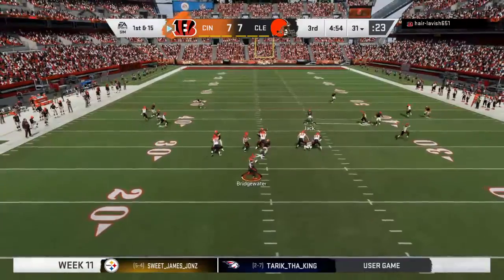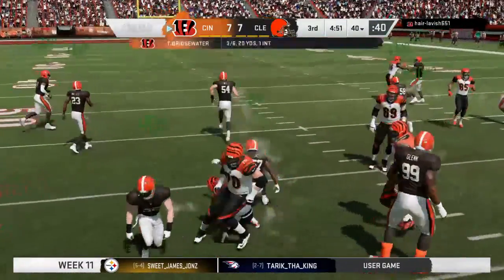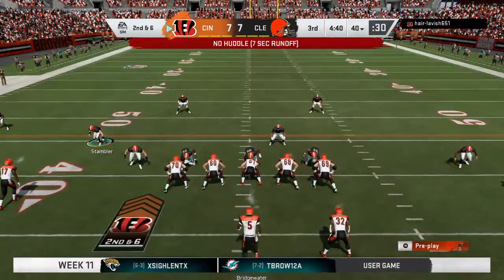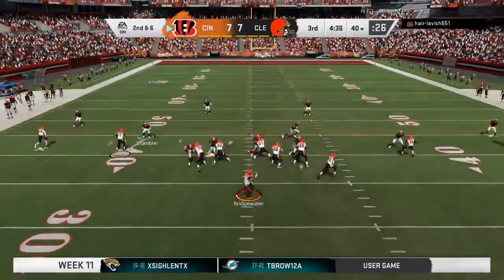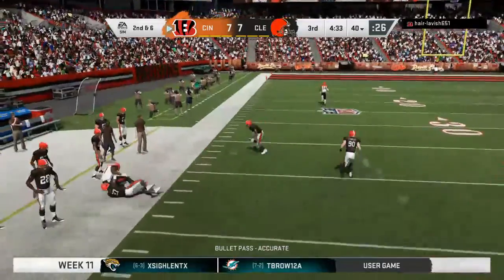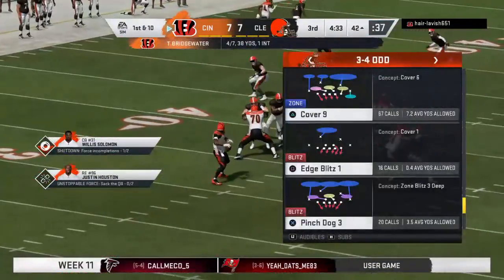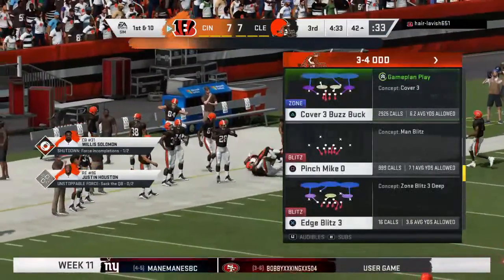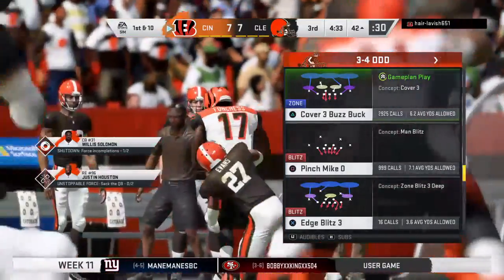From the shotgun, it's Bridgewater. And Diggs has it. Give him 9 there on the 1st down completion. Throwing again on 2nd down. Bridgewater. This one complete to Devin Funchess. 18 yards on that one, and the Bengals are moving. 1st down. A gain of 18 on the play. 1st down, Bengals.